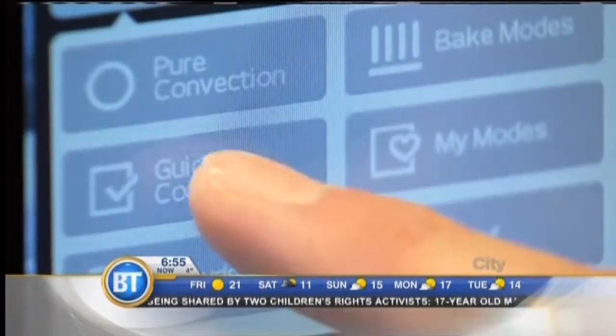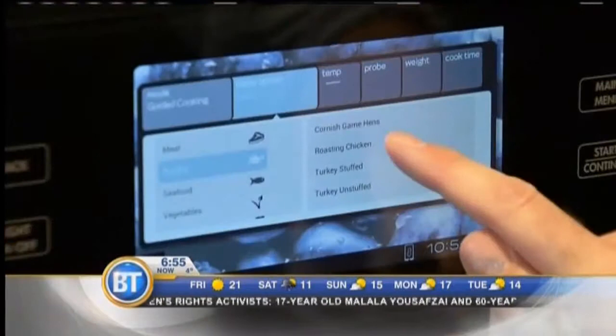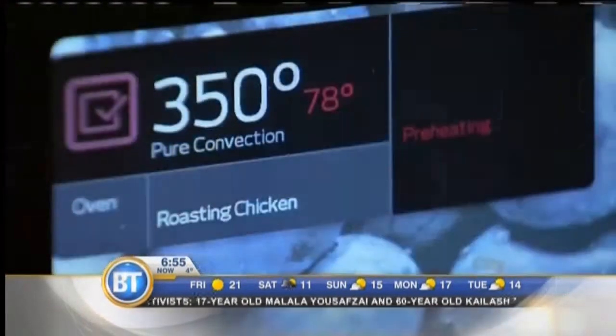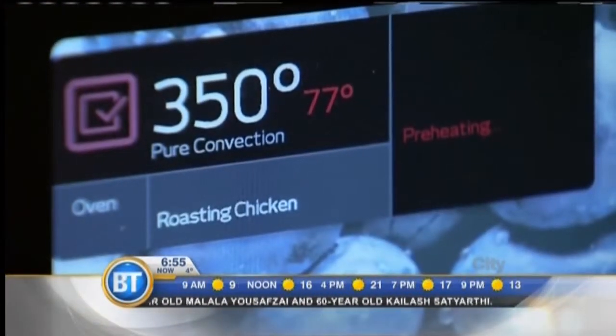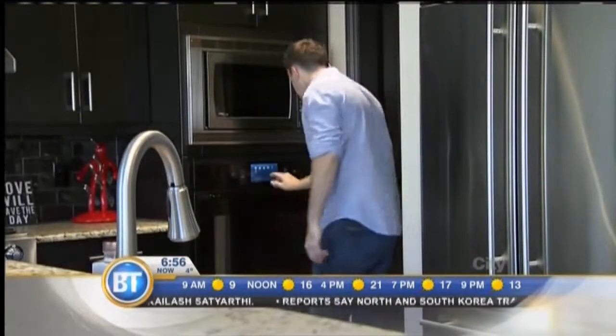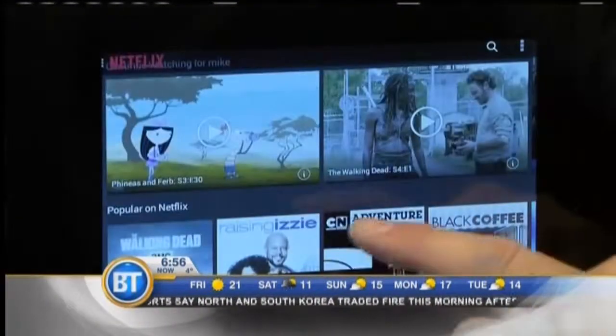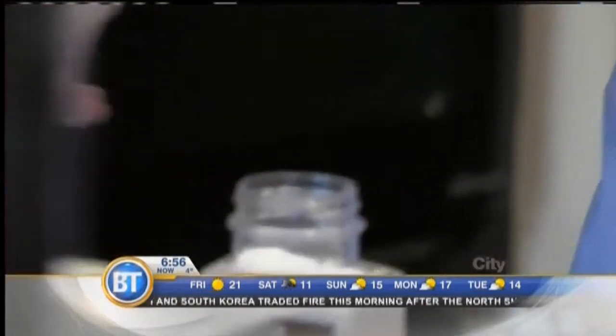In fact, if you're not a good cook, the Discovery IQ will guide you. Select the type of meat, choose how you want it done, and the oven does the rest. It even works for casseroles, desserts, and baked items. Since the display is actually an Android tablet, you get more features. You can surf the web for recipes, check your email, watch a movie, or a cooking video as you prepare your food. One of the most important parts is to make sure you take them out of the fridge 20 minutes before you actually start cooking them.